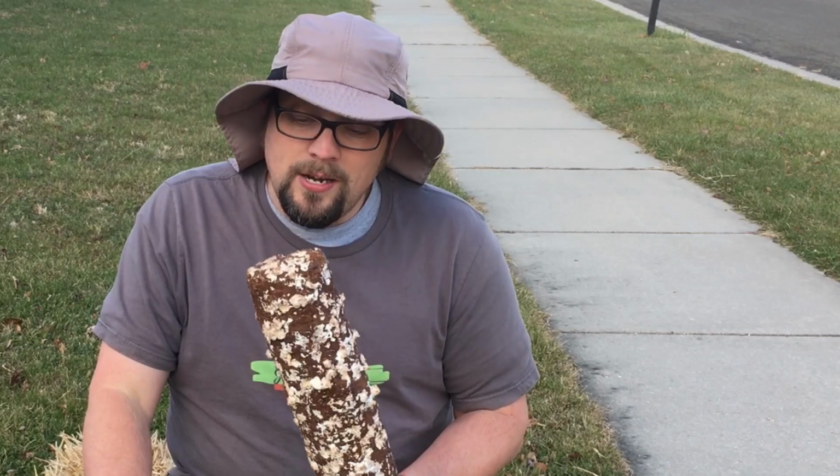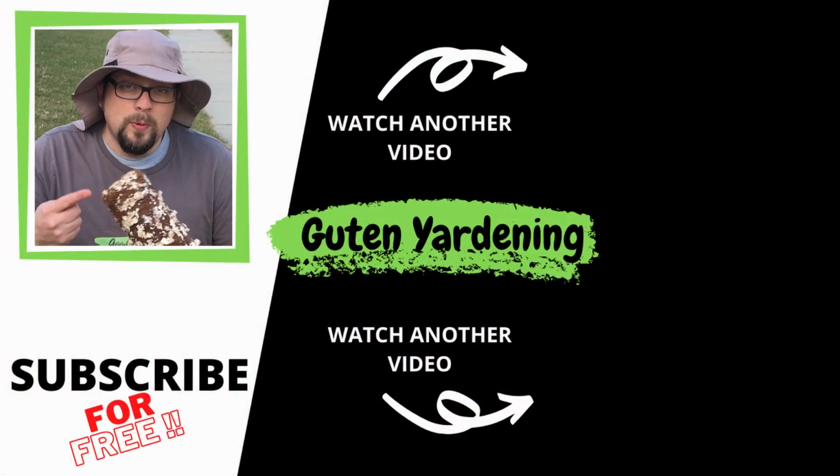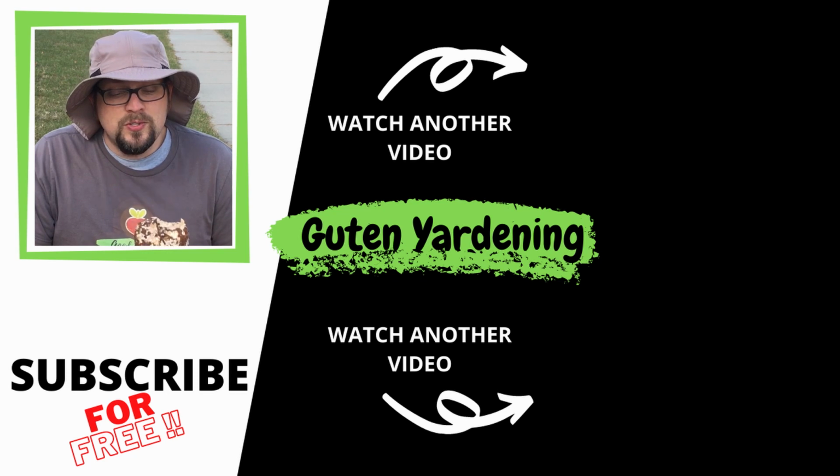Maybe you were inspired to try these logs in your own garden. If you can get a hold of them, we'd love to know about it. If you've seen these before or heard about these before, we'd love to know your experience using these logs in your garden or your compost or your raised beds.